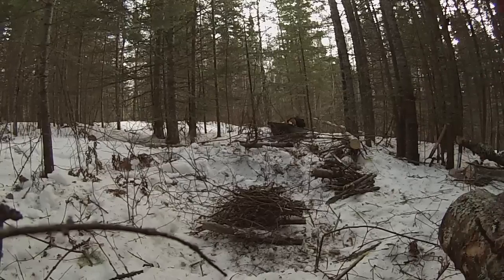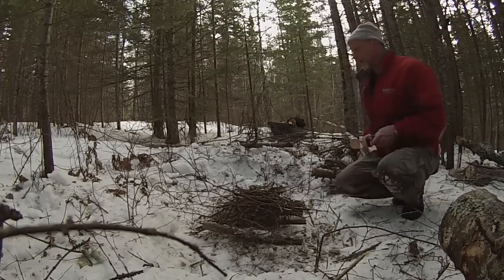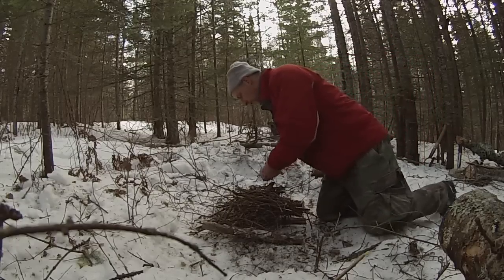All right, so I've got a bit of a base here. I got some birch bark in there, some balsam sap and some old man's beard in there. Let's see if we can't get this thing started.